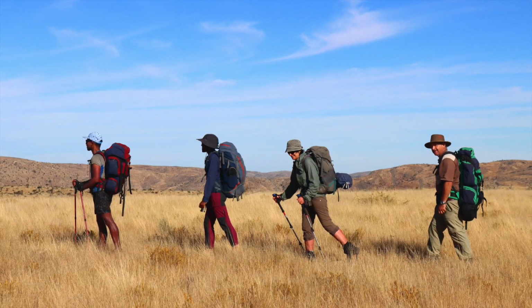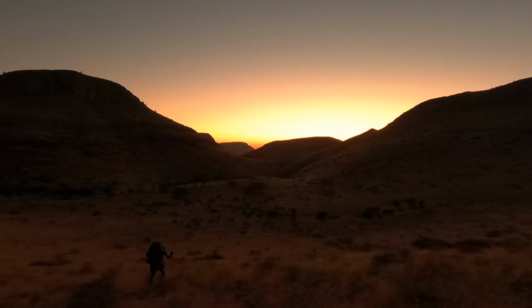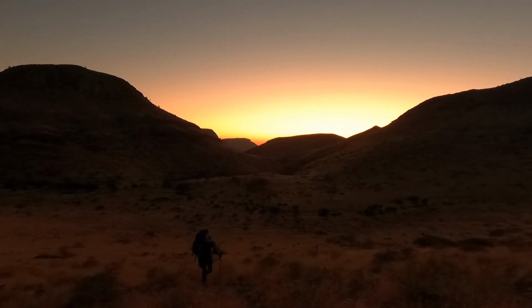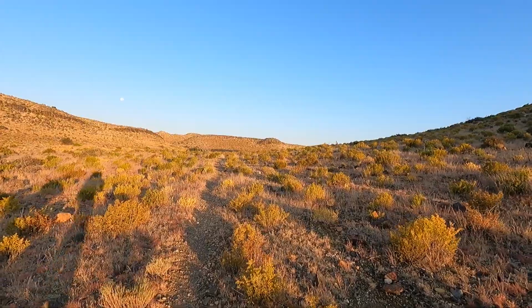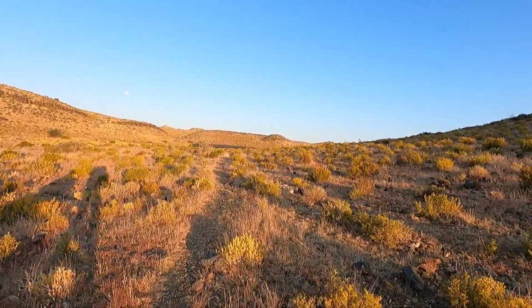Day 2. Putta Shelter to Busa's hut. We hiked 15 kilometers and had an elevation gain of 261 meters. We started our day with a glorious sunrise and spent the morning up on the escarpment hiking deeper into the folds of the NAUKLUFT mountain range.